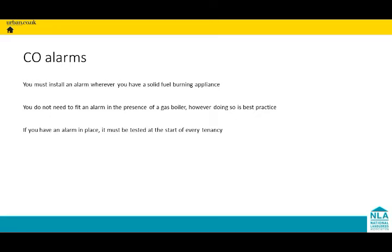It should be installed no further away than 3 metres from the appliance. And going over and above on safety is never a bad idea. Here at the National Landlords Association, we are of the mind of erring on the side of caution, really. Especially for the £20 that it costs.